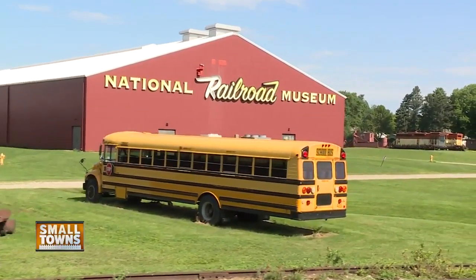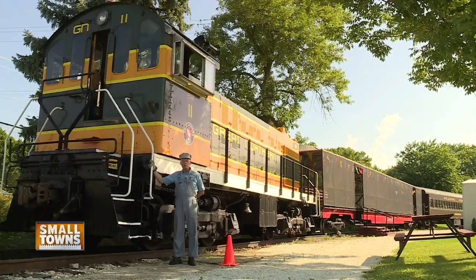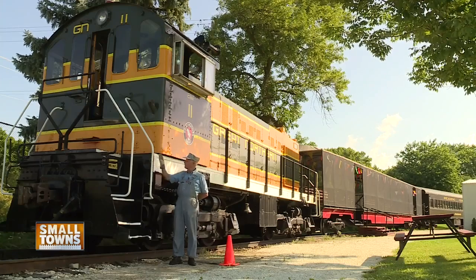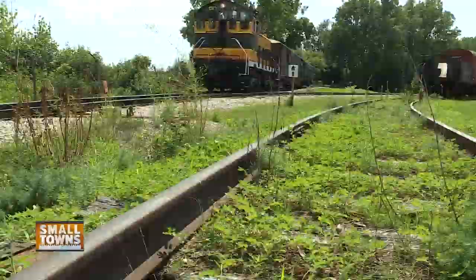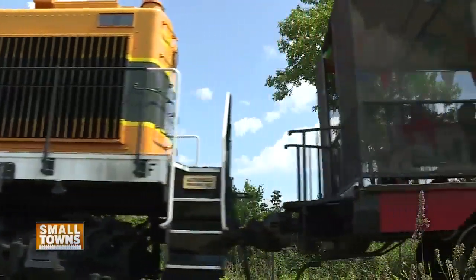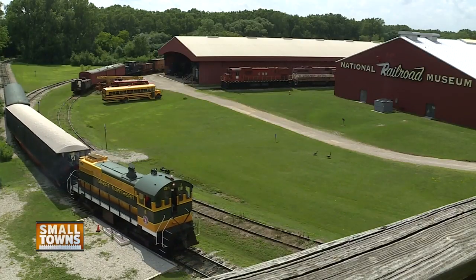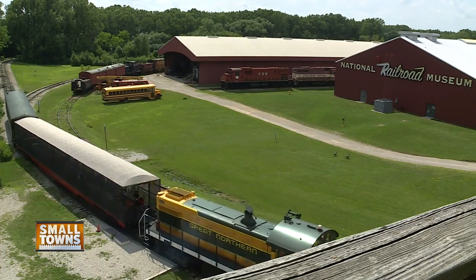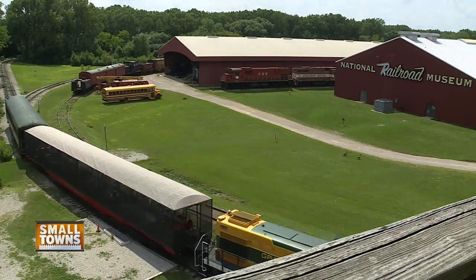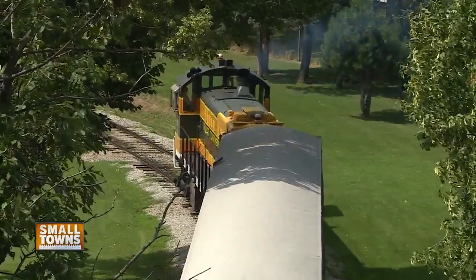We all have a common interest in railroading, and so we share that experience, and it's a chance to operate real equipment. This is the National Railroad Museum, a place where nearly 300 volunteers are needed to fuel the engine that ultimately produces a bit of history that train lovers across Northeast Wisconsin are yearning for. In Ashwaubenon, covering Small Towns for NBC 26, I'm Eric Kress.